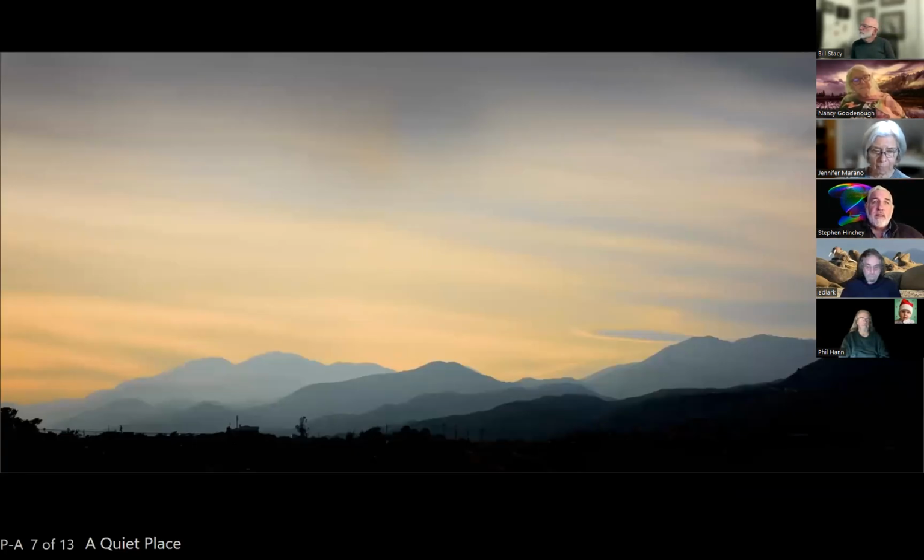A Quiet Place. Look at the colors on the mountains. Doesn't that emphasize this idea of a quiet place? It's nice and calm. And I like that you put a very slight white tint around it. It lets me know, especially on the bottom, where your image ends and the background begins.